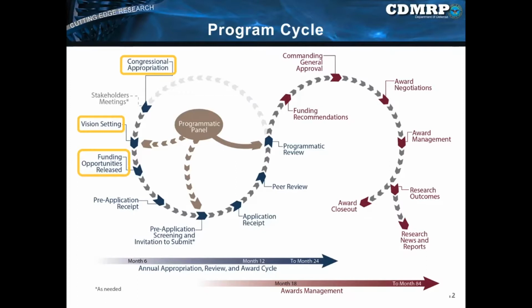After programmatic review, we have our funding recommendations. Those funding recommendations will be approved by the commanding general of MRMC. And then finally, we go through award negotiations and award monitoring. Going to the next slide.